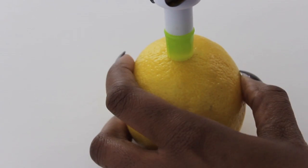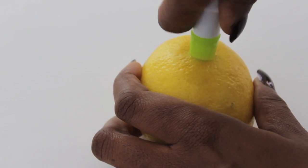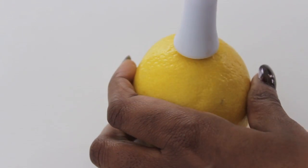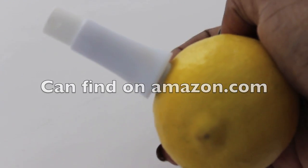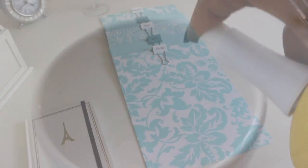So I thought it was the cutest little thing. I absolutely have been loving it. You simply just push it right into your fresh fruit, your fresh lemon or orange or whatever it is that you want to turn into a spritzer. And then you can sit it on the dinner table for the family to go around and spritz their fish or whatever you're having for dinner that you want a little bit of lemon juice on. It works great, and it's just such a unique tool, easy to store away in the kitchen, and it literally turns it into a spritzer.